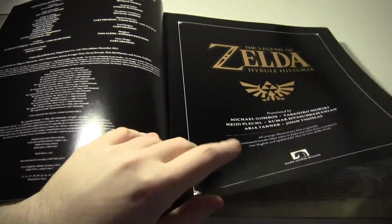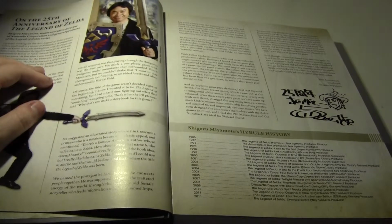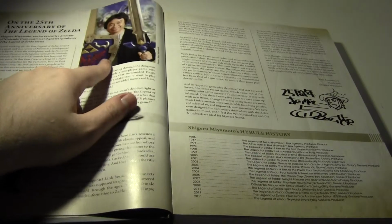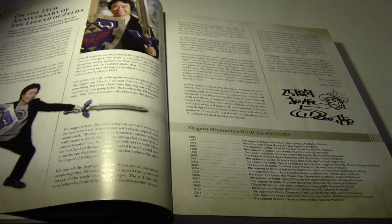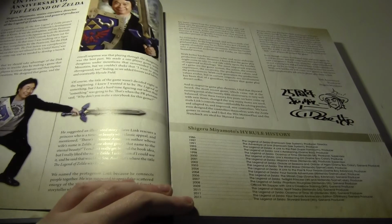So The Legend of Zelda, Dark Horse Productions. This is Miyamoto, one of the developers of Zelda, which is really nice. So no explanation, a sort of interview kind of thing here.